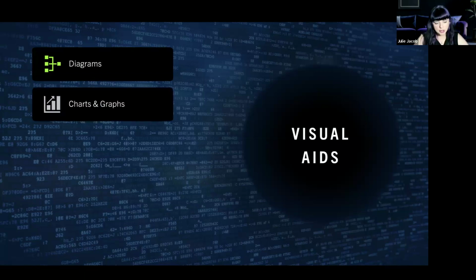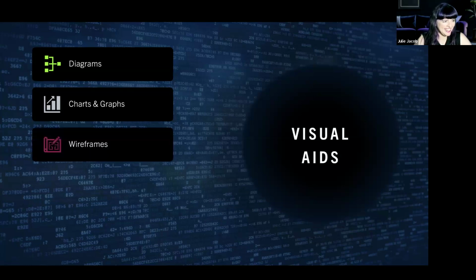Charts and graphs showing your data that you've collected, where, hey, when we implemented this particular feature for the user, it increased efficiency and optimized their interactions by X amount. If they see a graph, they're going to be like, yes, and they're going to trust your opinions going forward more likely. And of course, then we get to wireframes.